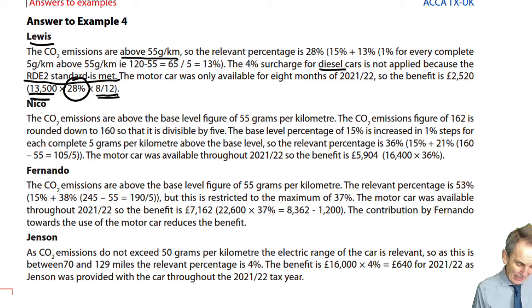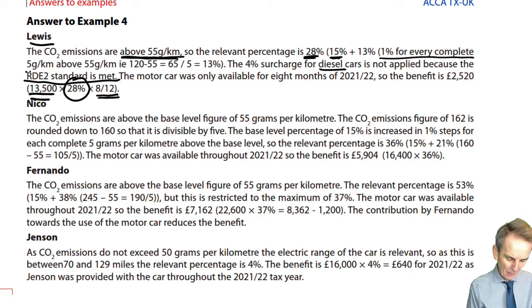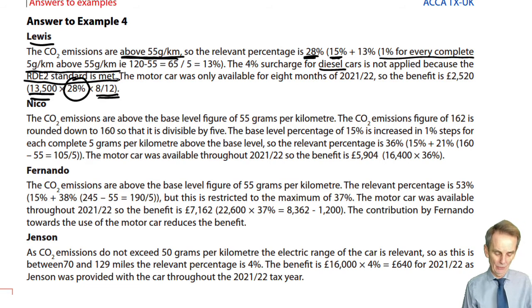So the missing ingredient was the percentage figure to apply to the list price. Now that 28% is found by, because the CO2 emissions exceed 55 grams, we start with the percentage base rate of 15%. We're then going to add to it 1% for every complete 5 grams per kilometre above the cut-off base level of 55 grams per kilometre. So 122 rounds down to 120, minus 55, that equals 65. It's 1% for every complete 5 grams per kilometre, divide by 5, and that is 13. Times 1% is 13%. So 15% plus 13% is 28%.